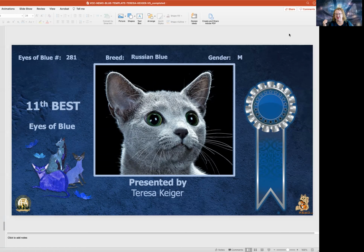Beautiful Russian Blue male. Love, love, love the deep expression with that. Now, you're not seeing a lot of the eye color because the pupils are so dilated and it's lit a little bit, but what you can see is deep and mesmerizing. I also appreciated the amount of detail in that photograph. You see every single little silver tipped hair on this baby, but those eyes just kind of draw you in. It's my 11th best cat.